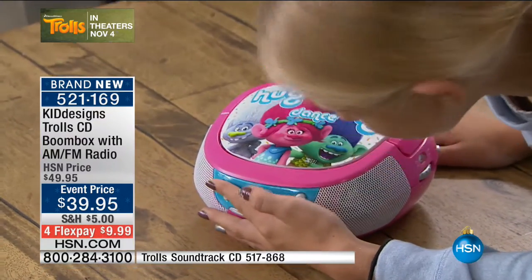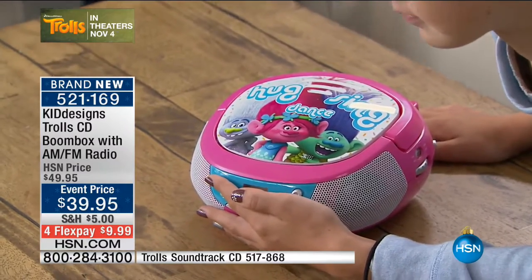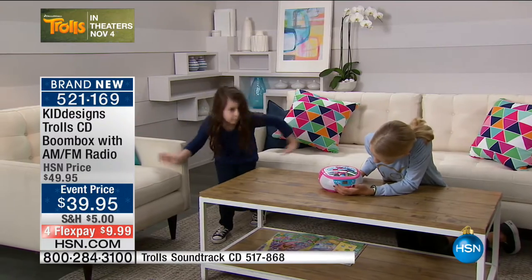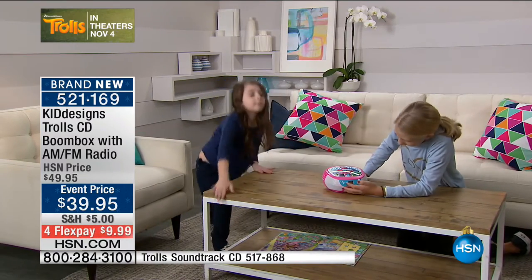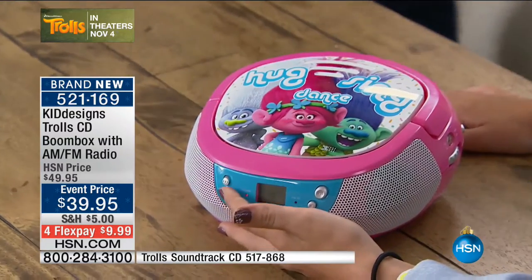And like I said, this is one of the very first items that you're gonna see from this Trolls movie. And it's a huge, huge, huge movie sweeping the nation and, like I said, the entire world. But you have a multi-purpose: AM FM radio, you can play all your favorite CDs and stuff too. And parents, don't be afraid to put your stuff in there too.